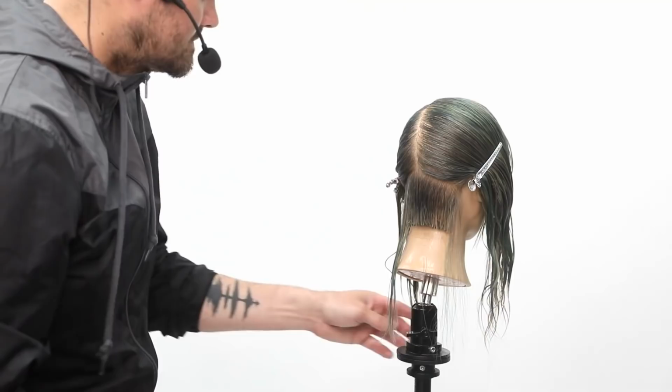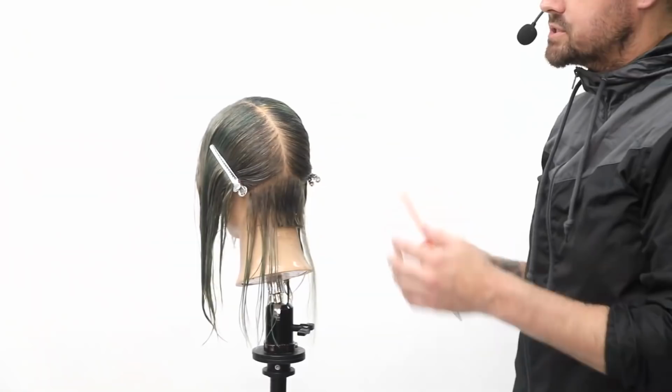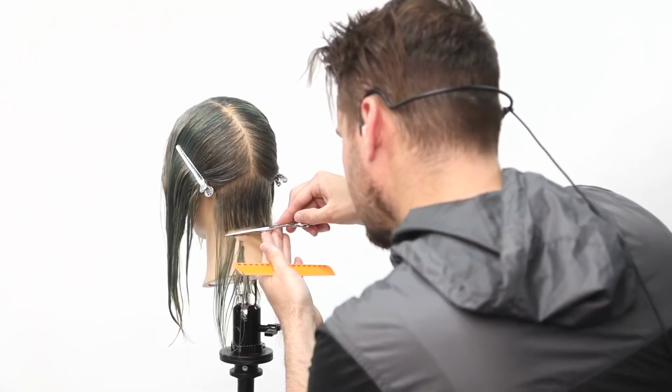Okay. All right. So now, as I work over to the other side, and really I'm shifting my body. Thanks, Carly. I'm shifting my body because I'm trying to show you guys. In the salon, I would not be walking around like this. So I comb the hair down. I keep my eyes square. And I go through and cut and continue that line.